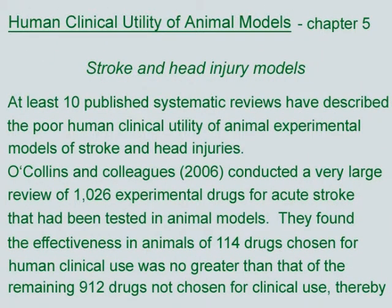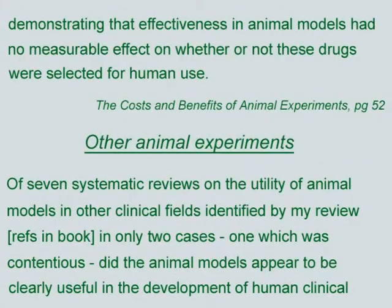The next 14 or 15 slides are looking at the usefulness of animal models to humans. The first one we're going to look at is stroke and head injury models. At least 10 published systematic reviews have described poor human clinical utility of animal experimental models of stroke and head injuries. O'Collins and colleagues, 2006, conducted a very large review of 1,026 experimental drugs for acute stroke that had been tested in animal models. They found the effectiveness in animals of 114 drugs chosen for human clinical use was no greater than that of the remaining 912 drugs not chosen for clinical use, thereby demonstrating that the effectiveness in animal models had no measurable effect on whether or not these drugs were selected for human use.